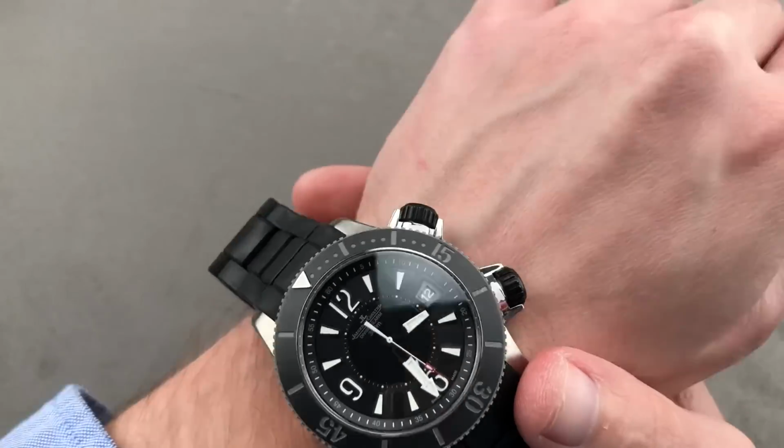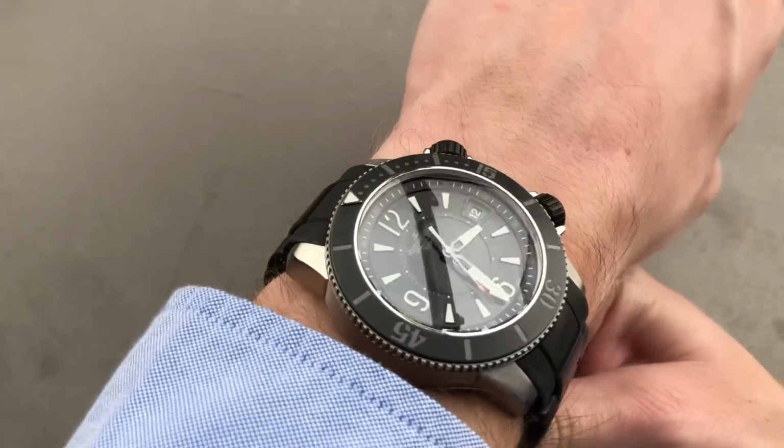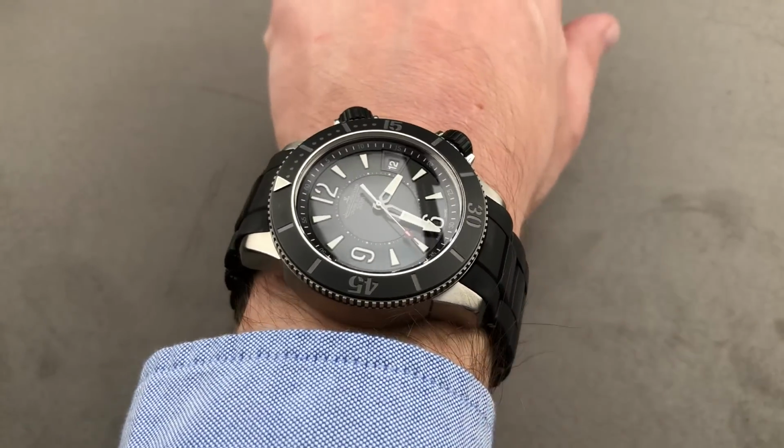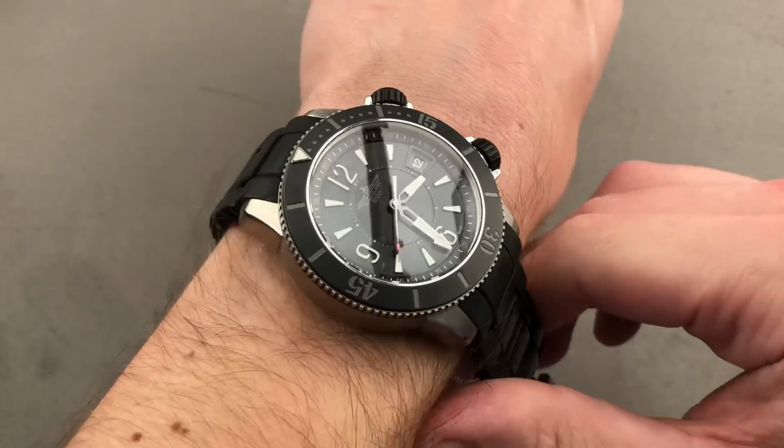So at 45 millimeters, you might expect it to be huge, but it doesn't wear that way. I could easily wear this watch every day, and you can see that's down to relatively short and stubby lug profiles. It also has a ceramic insert in its diving bezel, and we'll have a listen to the diving bezel right now.